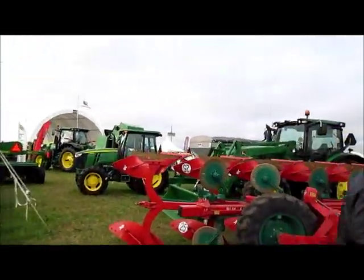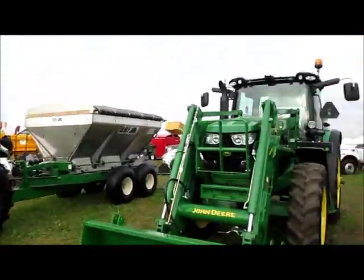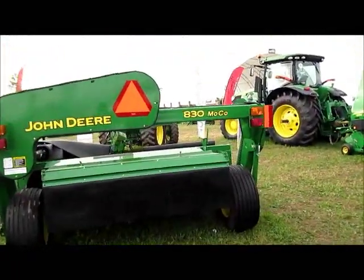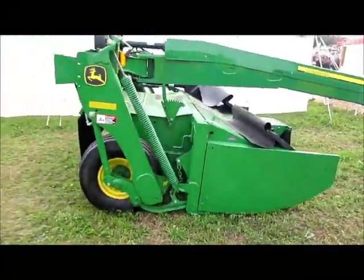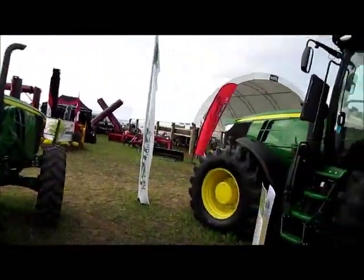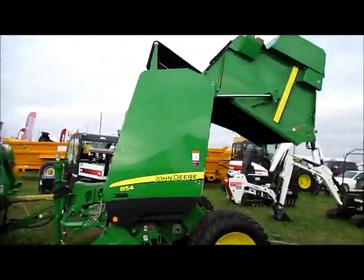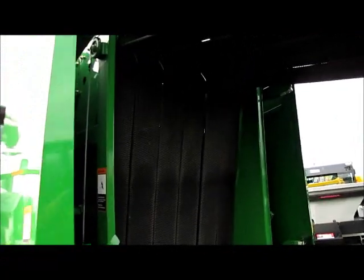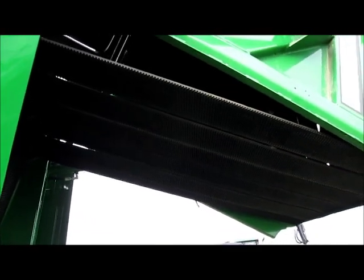How you today? 830 MOCO. Mower Conditioner is what that stands for. I think hay season's pretty well shot by now, guys. A little late for that. 7250. Alright, that'd be about the right size tractor for about any farm nowadays. I'm not gonna go right underneath the round baler. That's the inside of a round baler, you know. As good as hydraulics are, don't trust them. That thing will slap shut on you and cut you right off.